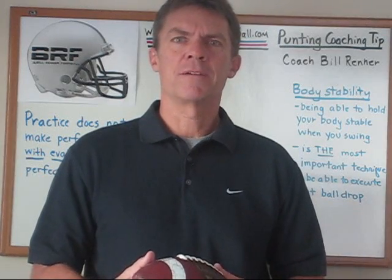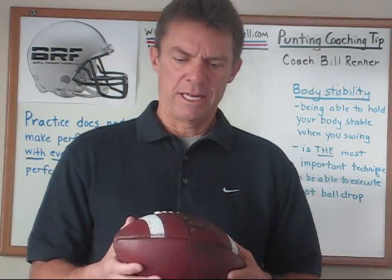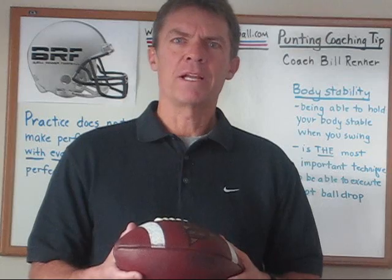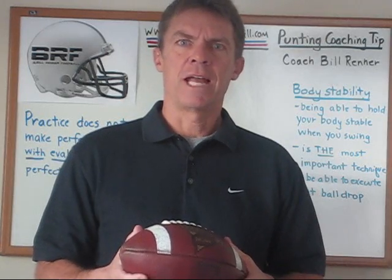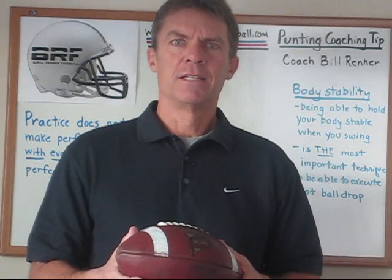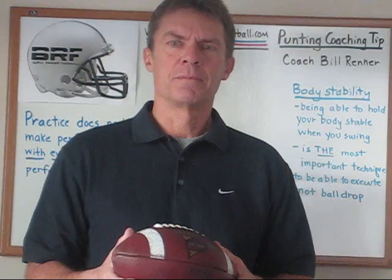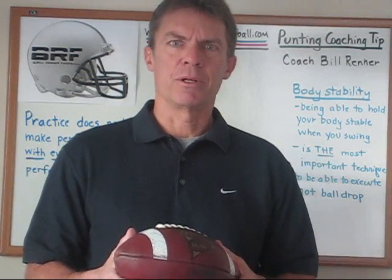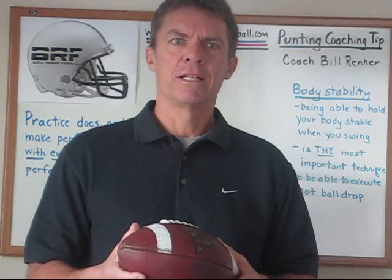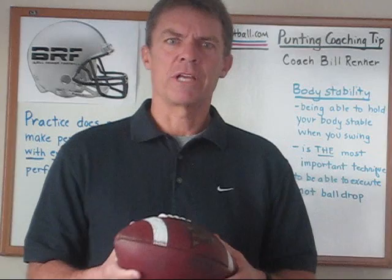For years, people have said that the ball drop is the most important technique or element of a successful punter. Over my years of coaching and teaching punting, and having been a punter that punted at all levels, I have to disagree with that. I don't believe that the drop of the ball is the most important element. I believe that body stability, the ability to hold your body stable when you make a swing, is the most important element. If you think about it, it makes a little sense.